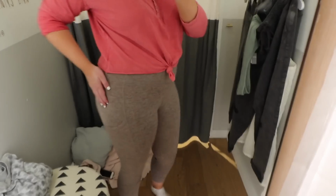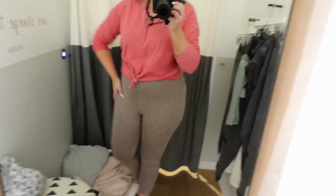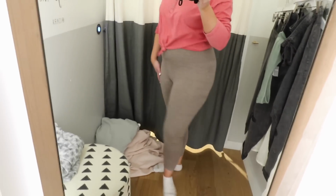The leggings are awesome. I love the cell phone pocket. It actually has it on both sides, which is incredible. I really do like the color. It's something fun and different than your typical black or blue. And so I like that about it.